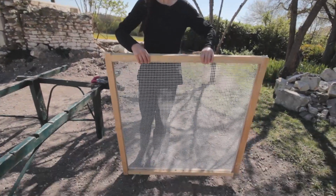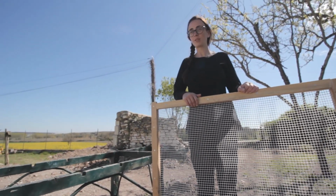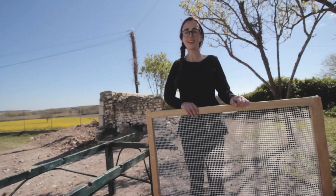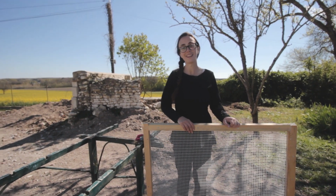This is the finished sieve. We've double sandwiched it in between the wood. Brooke tested it out and it's doing a great job so far. So fingers crossed, that should make our lives much easier and we'll be able to get rid of some of the piles, get sowing some grass seed, get laying down the gravel.